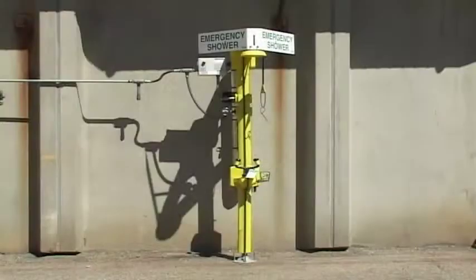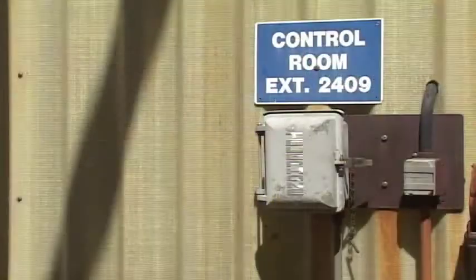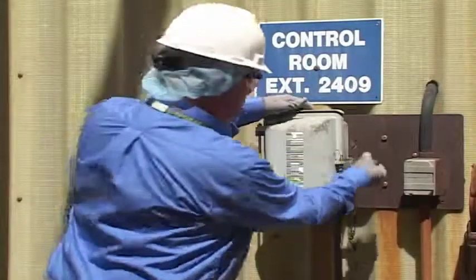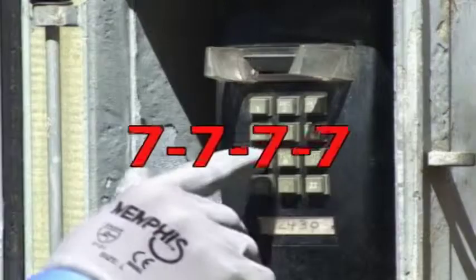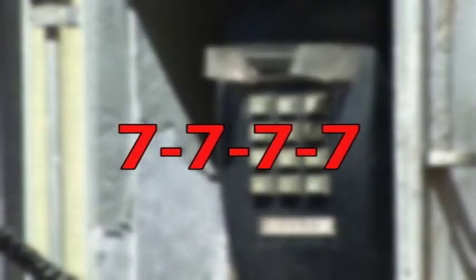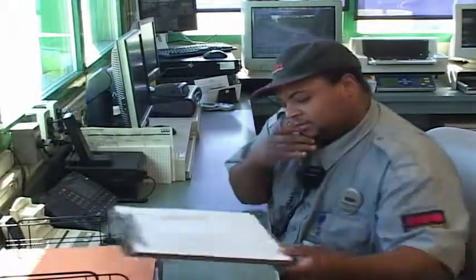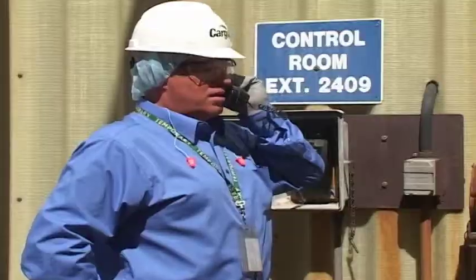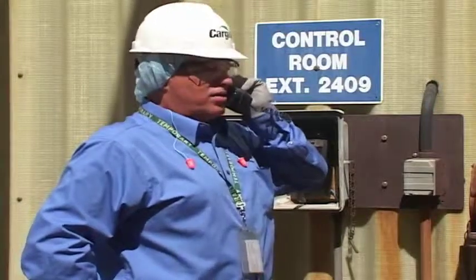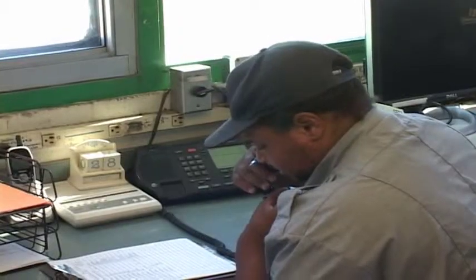If an emergency arises during your visit, such as a medical emergency, you may be asked to call for help. In an emergency, you may pick up any telephone in the plant and dial 7777. A security officer in the visitor center will answer the phone. Calmly explain the emergency to the officer and provide your location in the plant to the best of your ability. Members of the first responder team will respond to the situation.